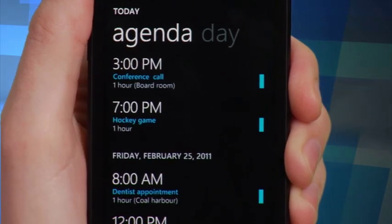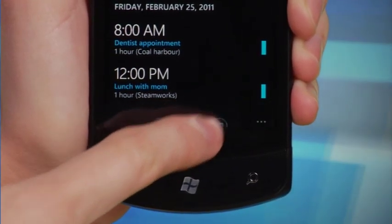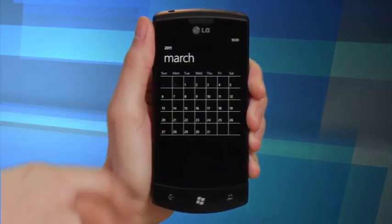To view an entire month on screen, tap the calendar icon furthest right. It's located on the button bar at the bottom of the screen. Slide your finger up or down to scroll through the different months.